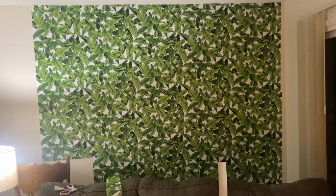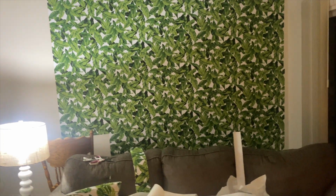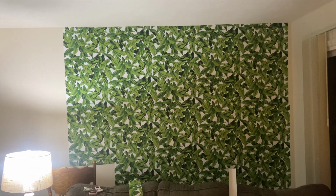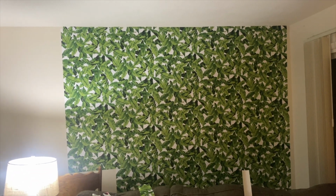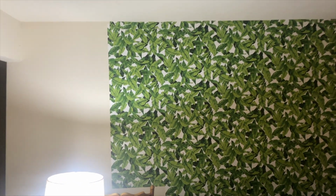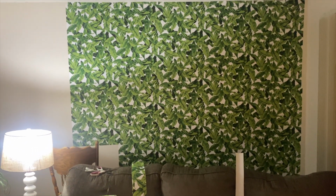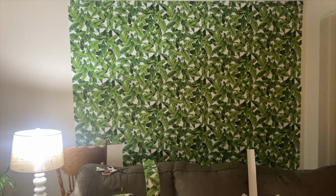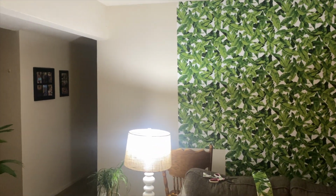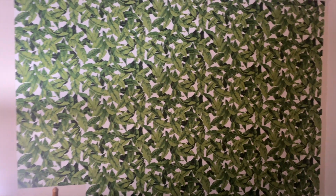Okay, so this is the progress. I'm honestly loving it. I'm really excited. I cleaned up the top a little bit. It's not 100% seamless up there, but the wallpaper is so busy. You can't really tell unless you're really looking for it and it doesn't really bother me that much. So I don't have a problem with that. Just need to finish this area and a little bit down here. And then that little strip over there. And then that will be it.